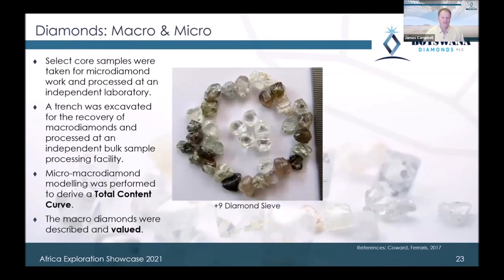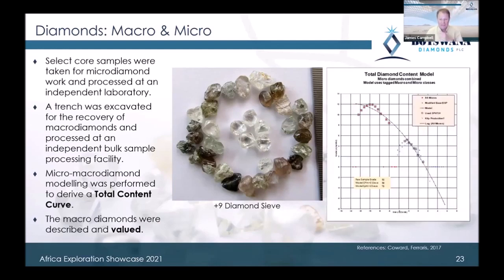Of course, it would be remiss not to actually talk about diamonds. You can see some of the diamonds in this graph itself, and we would use this to give us estimates of the macro and micro grade, as well as give us estimates of the diamond value itself. And there on the right-hand side, you see the total diamond content curve, which we would typically use in the area.